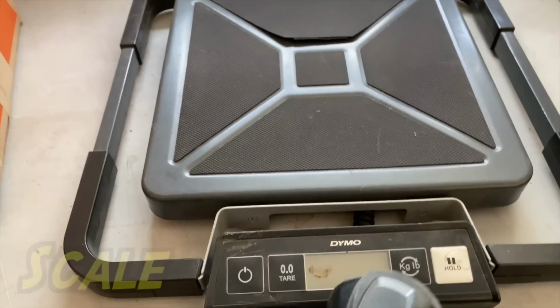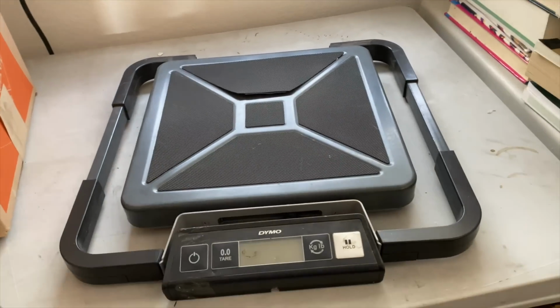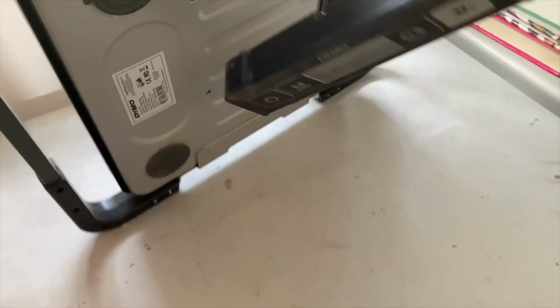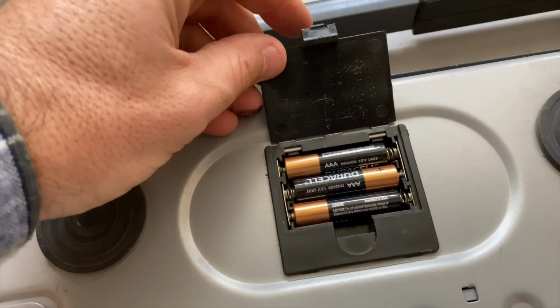Next thing you need is a scale. I recommend Dymo brand scales, something with a big platform. This plugs into the wall, but I like to use it with batteries just because you can move it all around and put it wherever you want. This particular one I actually like a lot because, check it out, it takes AAAs and not 9 volts.